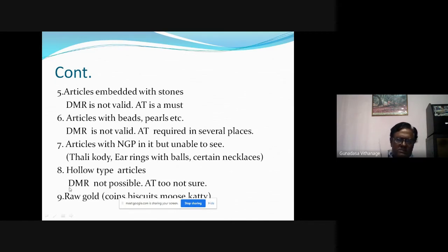The hollow type articles, most of the companies don't accept. You fear something inside, maybe some other metal. If you interview the customer, then you can assume whether it is a genuine item or not. If the customer bought this item actually from a gold shop, an acceptable gold shop, they don't do such not good things. They don't manufacture articles inserting some other non-gold metals. Therefore, it depends on the merchant.